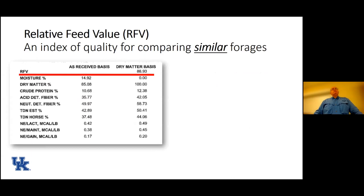Now, relative feed value. It's an index of quality for comparing similar forages. You can compare grasses to grasses and legumes to legumes and mixed to mixed, but you can't compare across, because 100 RFV for alfalfa is pretty poor. 100 RFV for a grass hay is smoking good, okay? So you have to compare within categories.